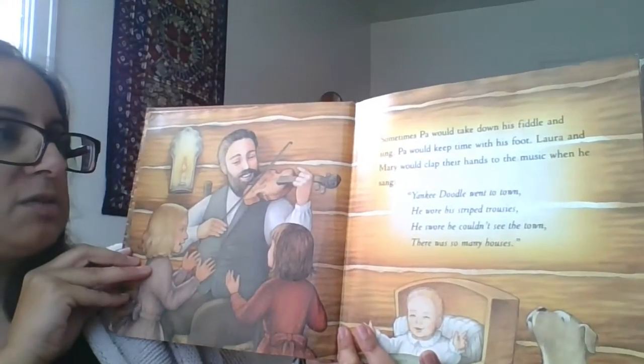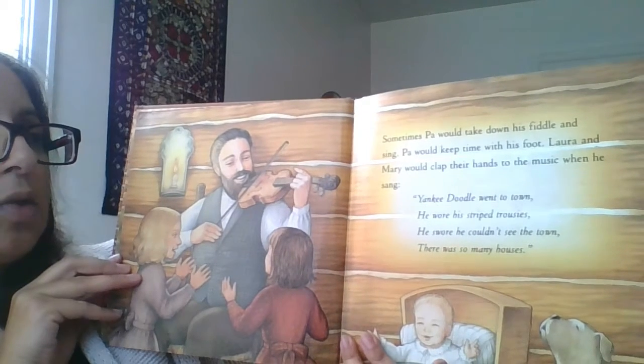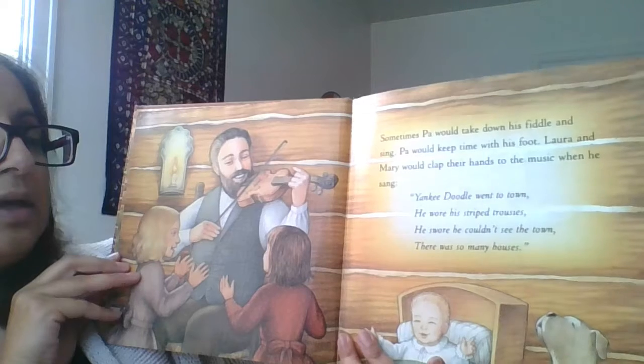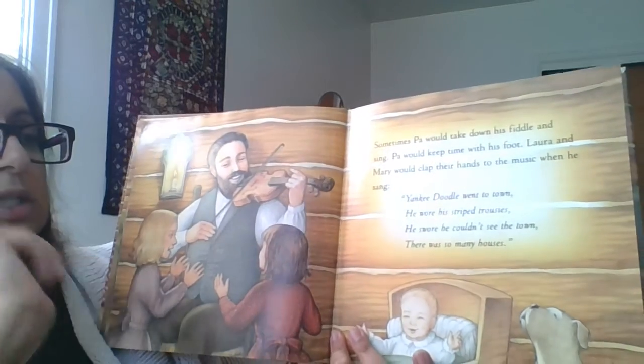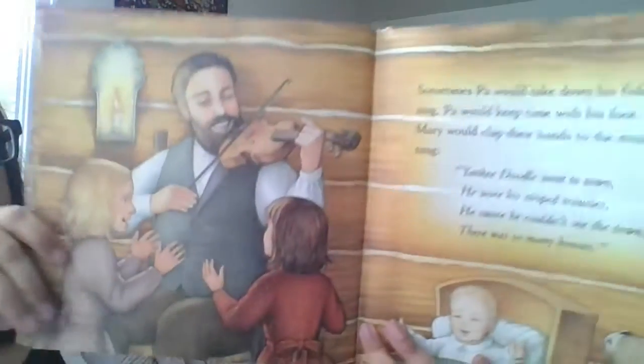Sometimes Pa would take down his fiddle and sing. Pa would keep time with his foot. Laura and Mary would clap their hands to the music when he sang. Yankee Doodle went to town. He wore his striped trousers. He swore he couldn't see the town. There was so many houses.